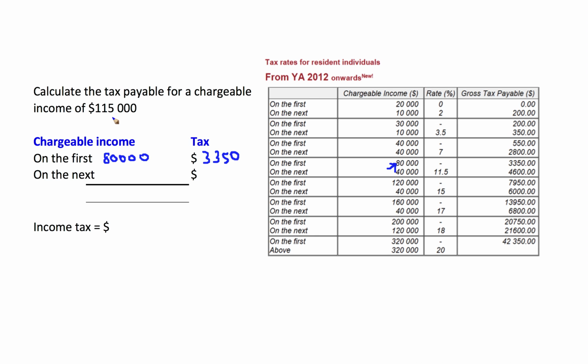The remaining amount, which is $115,000 subtract away $80,000, gives us $35,000, and this comes after the $80,000, which is taxed at 11.5%. And 11.5% of $35,000 is $4,025, which works out to be $7,375, and that is his income tax.